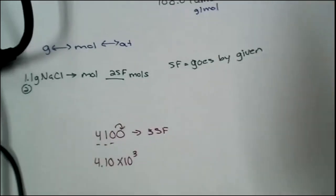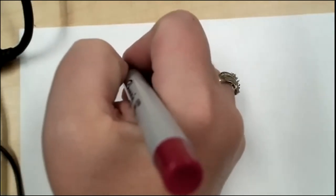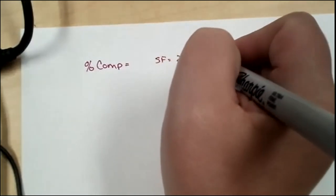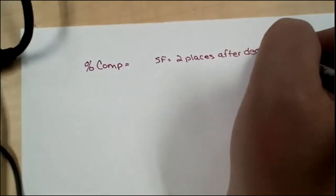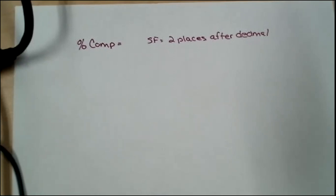Okay, so let's look at the next one, which is percent composition, which most of y'all seem to pretty much have. So let's just talk about it real briefly. So percent composition, remember for your sig figs on this, it's two places after the decimal. Okay. Does anyone need me to work out a percent composition for you? Anybody?